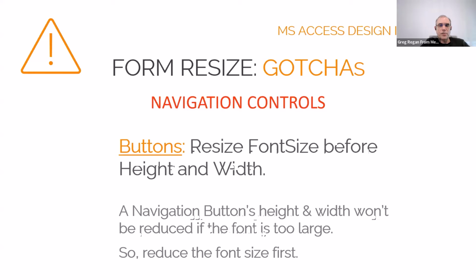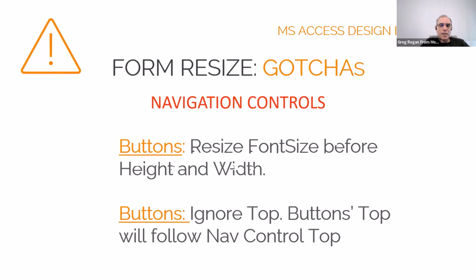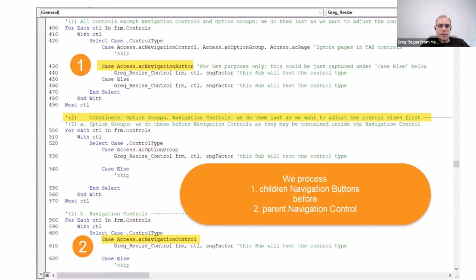So reduce your font size first. For the buttons, resize the font size before your height and width, and you could ignore the top, obviously, because the navigation buttons are going to follow the navigation control. Another caveat is my navigation controls, I've only ever used horizontal sort of buttons, but you can have vertical buttons apparently. I've never used them.